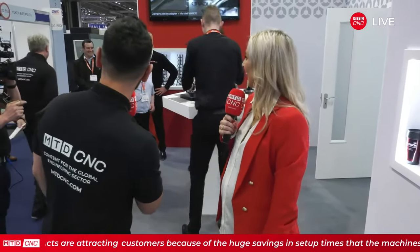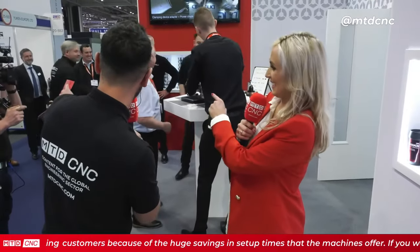I'd like to have a go and I'd like to challenge Richard Turner, who's standing over there in the background. So hopefully he's going to come and accept my challenge. So it's going to be the machine tool expert against the workholding expert. Oh, I like that. Now, what is the challenge? It's called the quick change challenge.